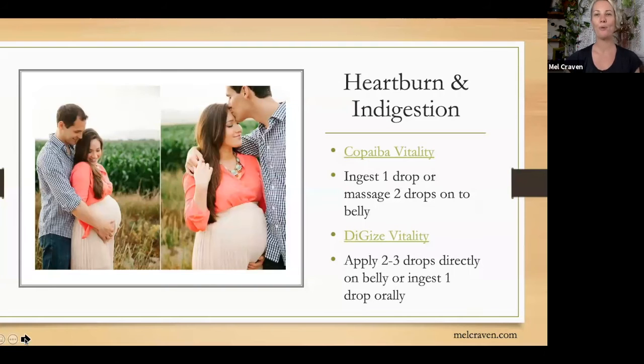Beautiful. Okay, so what about heartburn and indigestion? If you've been pregnant or you are pregnant, you might be struggling with that right now. I used to have it terribly. I didn't know about oils when I had my first 2 children, so I really struggled. So Copaiba Vitality is a wonderful oil that you can actually take. You can ingest it. You can put some on your thumb and press it up to the roof of your mouth, or you can rub it on the inside of your cheeks, or you can make a nice cup of tea out of it by adding 1 drop into a cup and then a little bit of honey and then some hot water. Same with the Digize.